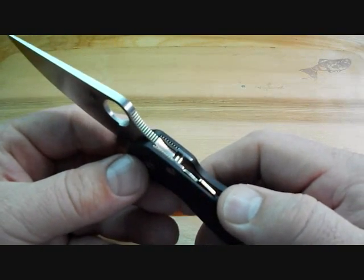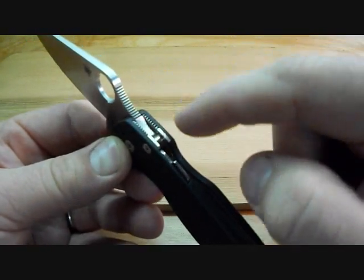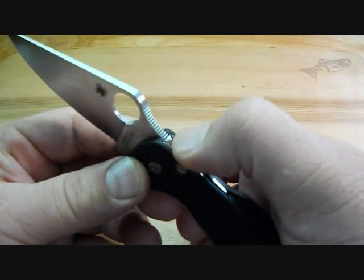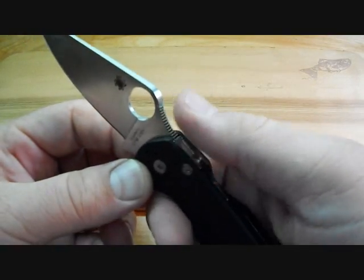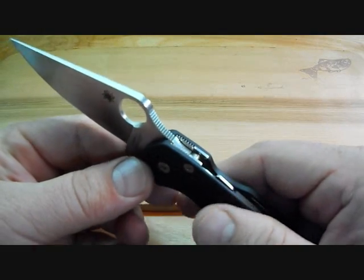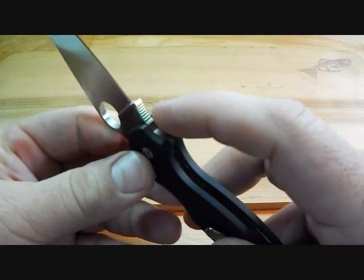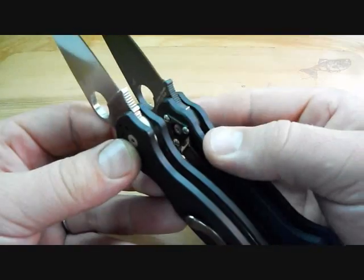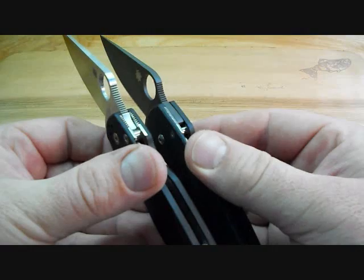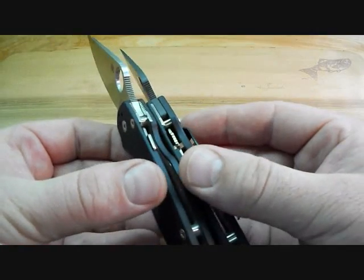They have added some jimping here on the spine, made the jimping a little bit longer, and added jimping down here also, where the handle and the blade meet. Now I don't know if that was necessary, but it's just all part of Spyderco's quality assurance and fine-tuning an already perfect product. And of course they do have some jimping on the choil here, just like they did in the original Paramilitary. Show you the difference, the jimping here. Just a little bit of jimping here on the regular Paramilitary, more jimping on the Paramilitary 2.